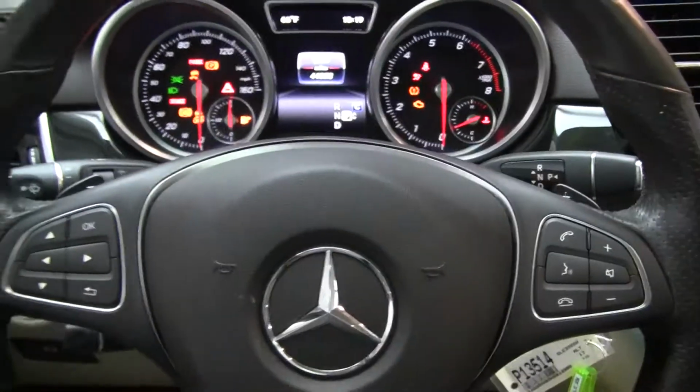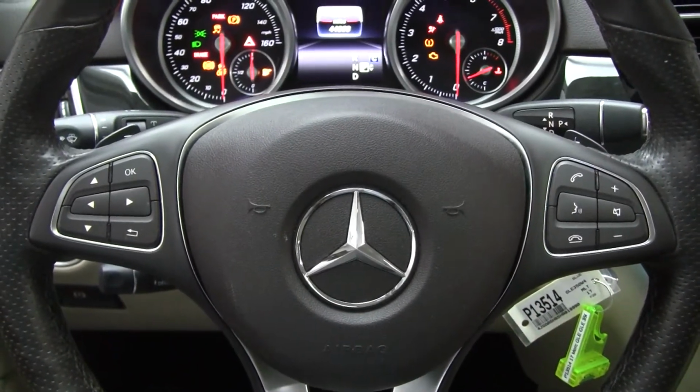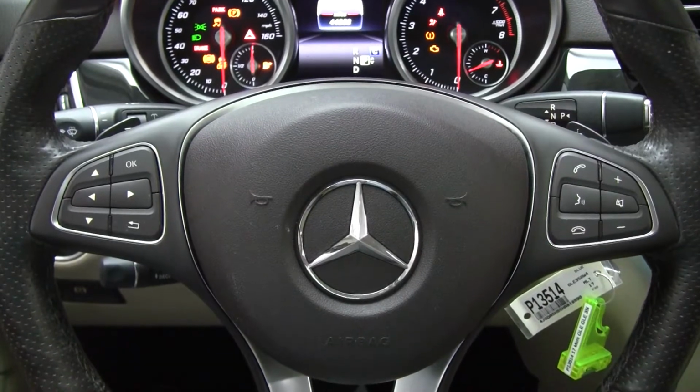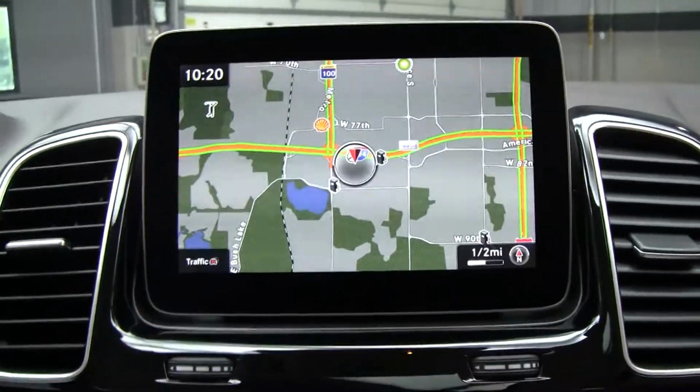Hopping in, we've got our steering wheel controls. This one also does come with smartphone integration, which is going to give you Android Auto and Apple CarPlay. Pedal shifters for extra performance. Let's start it up. Got navigation.